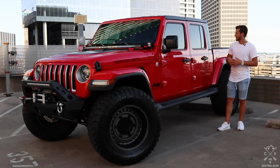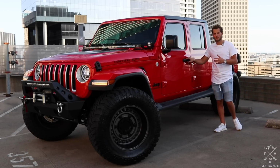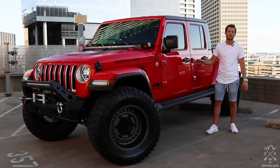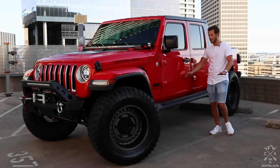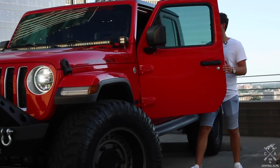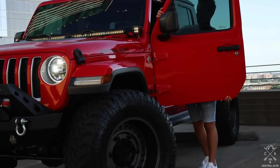Besides that, honestly, we're in Texas, and I enjoy being able to take the top and the doors off. Absolutely enjoy it, you cannot beat it, but when it's 110 outside, 109 with the heat index, it's just a little hot. But there's nothing like having the ability to pop the door open and slide it right off.